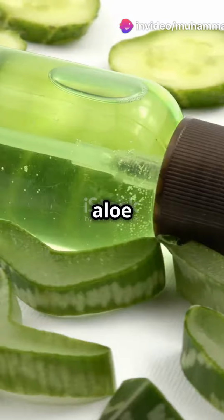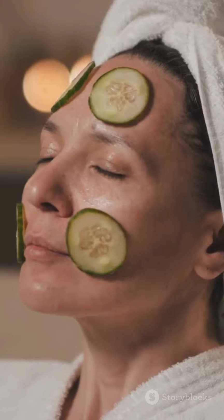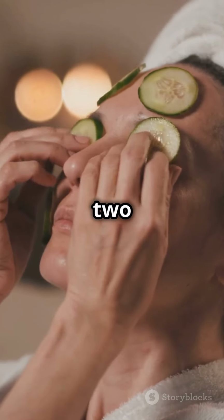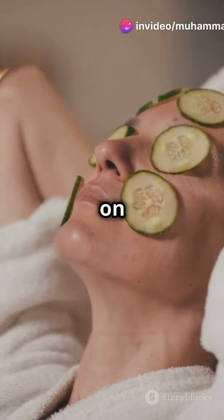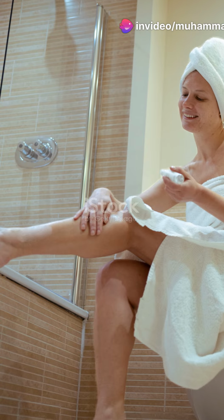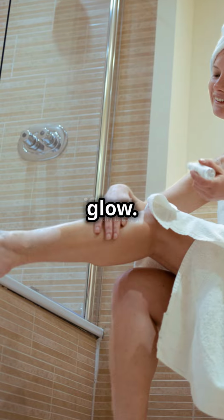Lastly, we have a cucumber and aloe vera mask. You'll need half a cucumber and fresh aloe vera gel. Blend half a cucumber and mix it with 2 tablespoons of aloe vera gel. Apply this cooling mask to your face and leave it on for 15 minutes before rinsing. This mask is perfect for hydrating and calming your skin, giving it a natural glow.